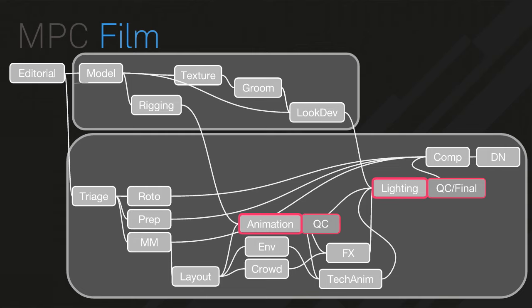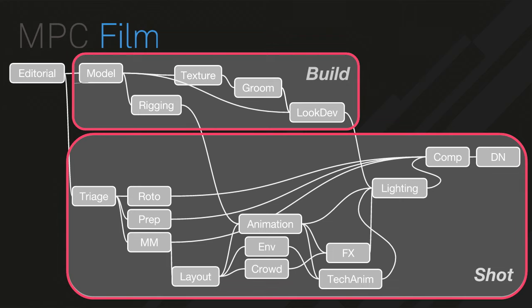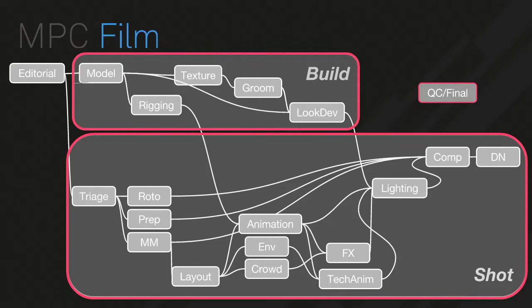Now, here's where we see us moving in terms of the cloud. Rather than going through every single one of those departments one by one, what we actually want to do is just take the whole lot and move it to the cloud. And then being able to literally just pull down the QC and final renders to look at locally. Now, that would mean we could use the cloud to also manage our storage constraints and, more importantly, deal with the inter-site connectivity, because the global nature of our productions just is what we do.